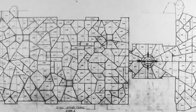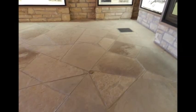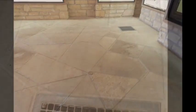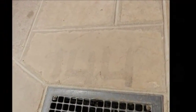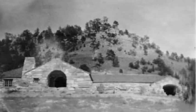The museum's stone floor was originally quarried and laid out for assembly in Thermopolis, Wyoming. It was then disassembled and shipped to the museum for reassembly stone by stone. If you look closely, you can still see arrangement numbers on some of the floor's stones. The museum is a wonderful example of rustic architecture.